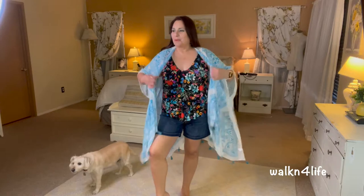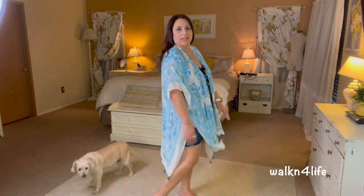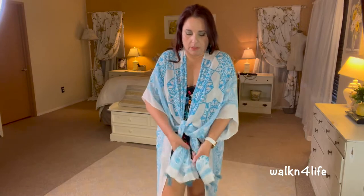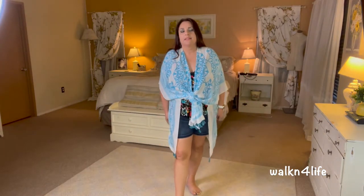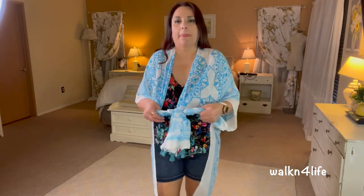Let me see, baby. Okay. See? Isn't that pretty? And it has a really big slit right here. Yeah, for the beach. I think you can even tie these. It has a little fringe on the bottom. But I think you can even tie this. Look. So yeah, if you don't want it to open up on you, you can just wear it like that. Yeah, why not?